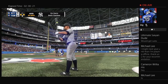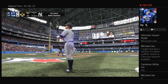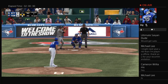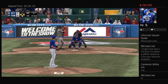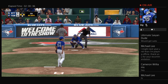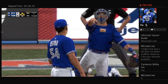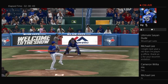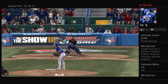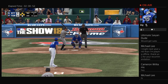And he tries to get him to reach for it, but it stays outside. 3-2. Brett Gardner, who represents the potential tying run here, waits on deck. And he misses, ball 4. So he comes out of the bullpen and immediately walks the first man he faces. Man, that's just painful for a pitcher right there. A 3-2 offering that was right on the corner, but he couldn't get him to chase, and he doesn't get the call. Can't beat yourself up about that one too much.